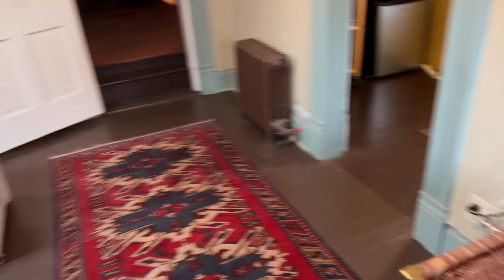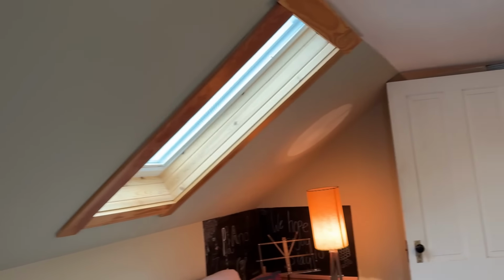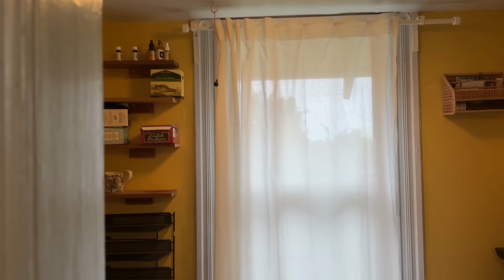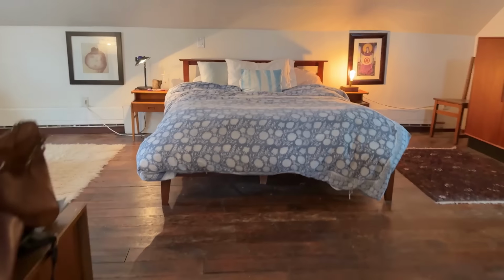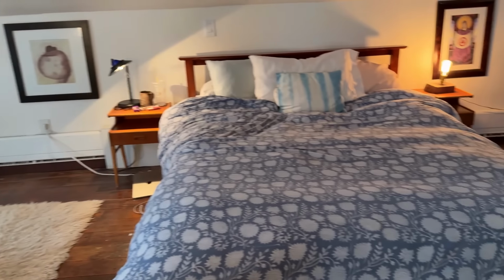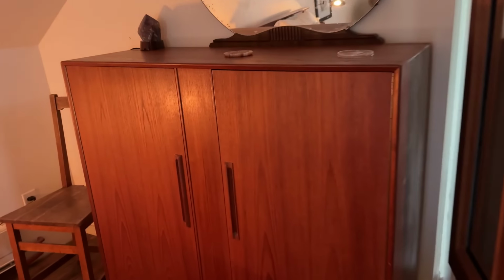It's super cozy. These stairs, the house is really big. 1908, I think, and you definitely see it's up in the attic, but it has this cozy little sitting area. It has a little tea nook, not a full kitchen, just a tea nook. And then the bedroom is separate and it's super big, but it's super cozy in here.